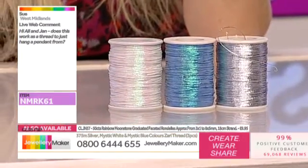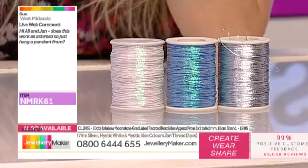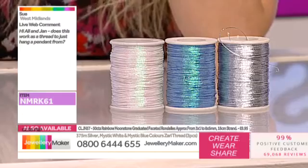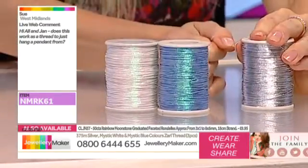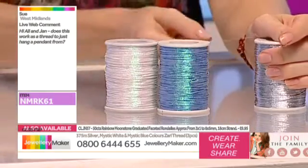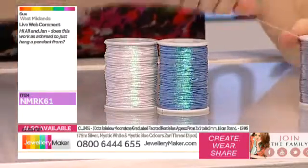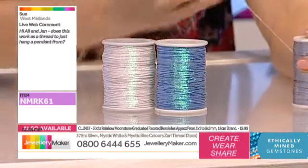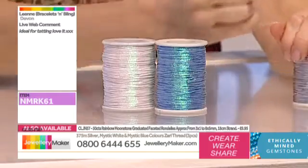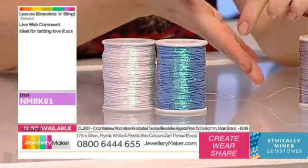Hi Ali and Jan, does this work as a thread to just hang a pendant from? Sue in the West Midlands asks. Yep, easily, it's strong enough to do that. You could just have one of them as a really fine thread. But again, if you want to kumihimo them together, they make a really nice braid to hang a pendant from. They are really strong, ridiculously strong. I'm trying to snap it just now, but I can't. Look at my hand.